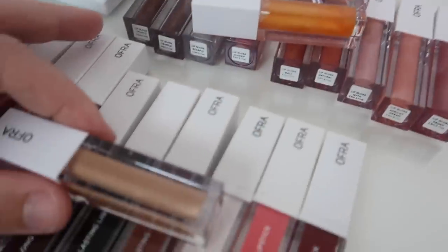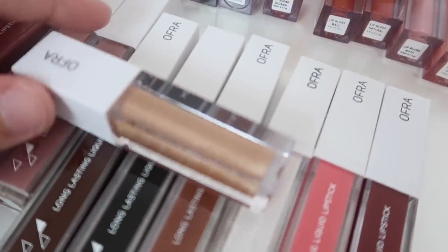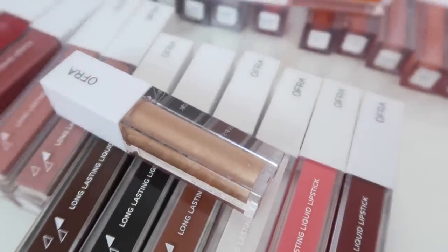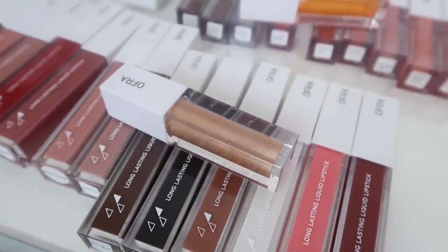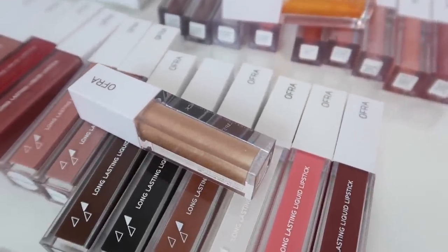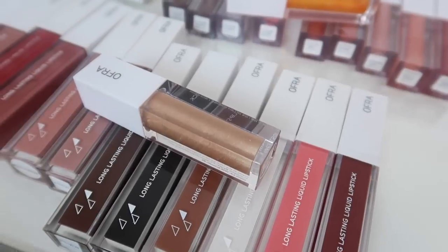I don't know if they sell it as a single, but it's definitely in one of their bundles that they have. And I'll try to find all of these products and link them down below, or at least list them so that you guys can search them on the website and find them that way.